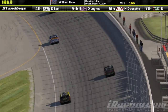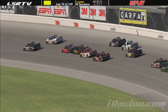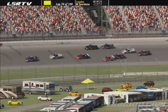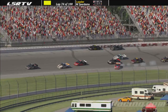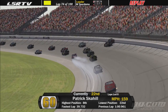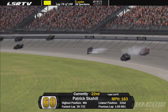Looks like the 95 truck was just trying to get down there. He didn't really have a hole, but you only get so many laps of being black flagged before they will disqualify you. It looks like when he came down, it just bottlenecked up a bunch of trucks, and a few of them went around in the back. 62 truck was involved again. I'm not sure if he has a quick repair left or not for William Hale, but that's a tough break for him. And just as that happens there, Dale Atkins had his black flag cleared.